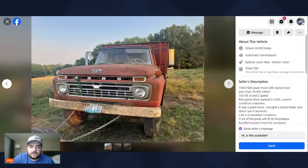Will you work on third gen Firebirds? No. I mean, I guess. I don't know. I just don't think they're cool. So third gen anything, Camaro, Firebird, whatever. I don't know.